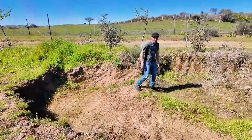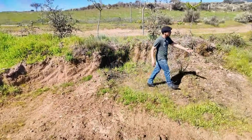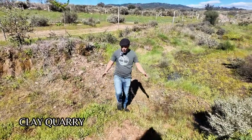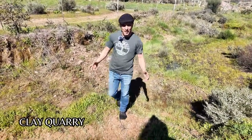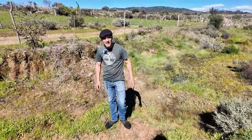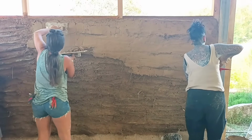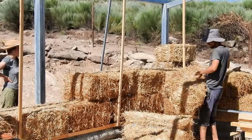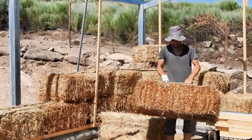So over here, I've got my big hole, and it goes all the way along to over there. And this is my quarry, in the winter, a pond. So this is where we've harvested all the clay on the land, so we can build using natural building techniques such as cordwood, cob, straw bale, and wattle and daub.